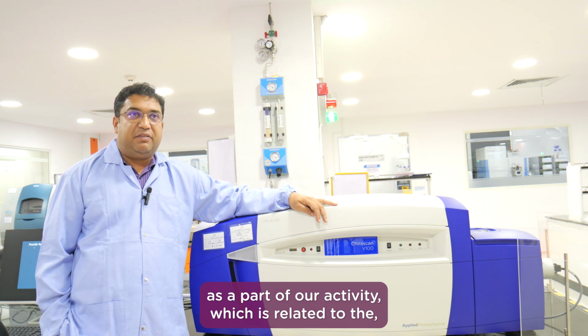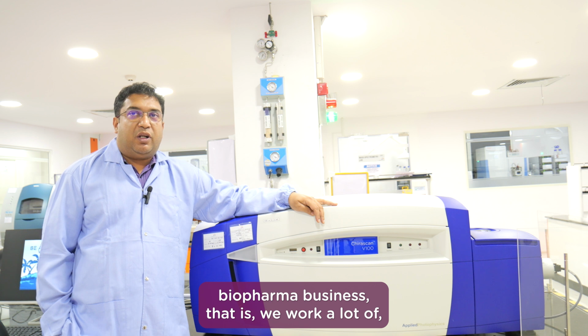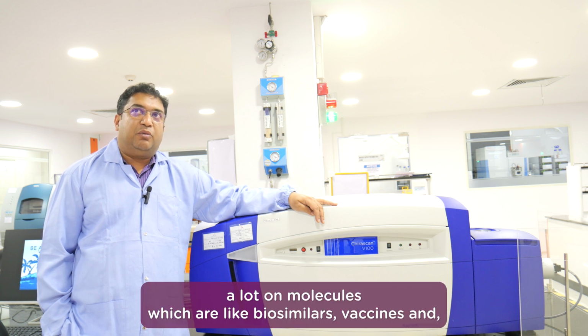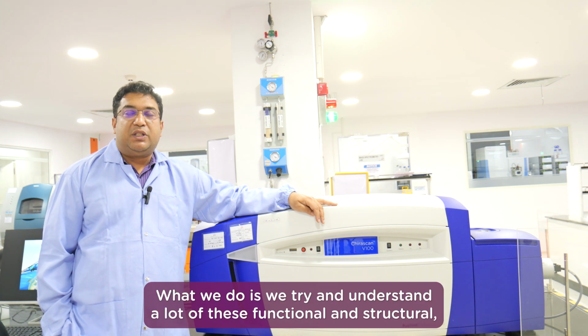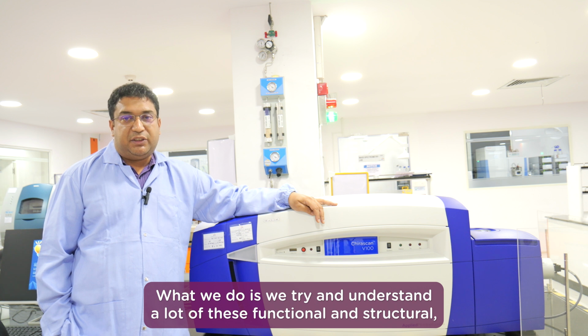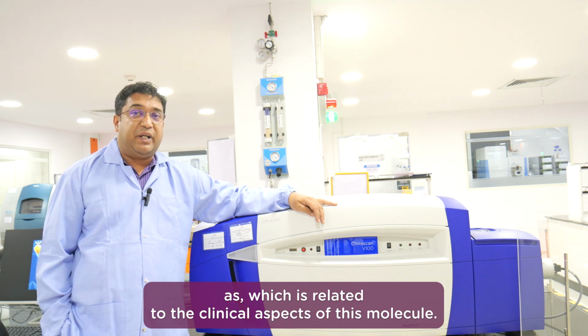As a part of our activity related to the biopharma business, we work a lot on molecules like biosimilars, vaccines, and novel biologics. What we do is we try to understand a lot of the functional and structural aspects of these molecules when it comes to the efficacy of the molecule, as well as the clinical aspects of this molecule.